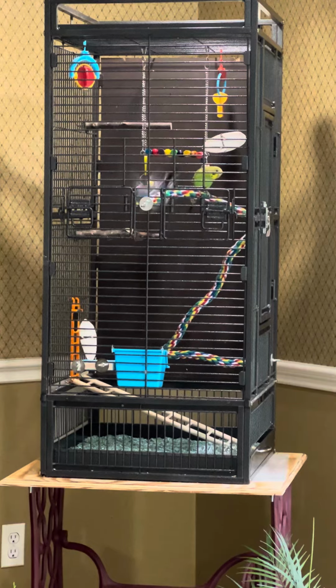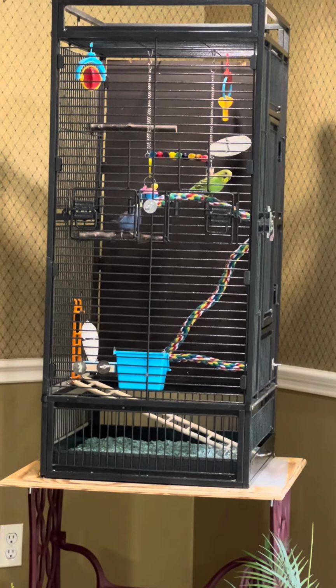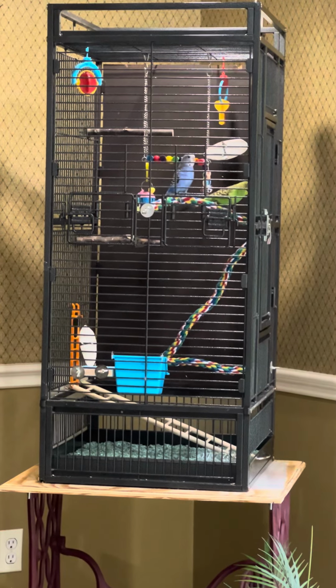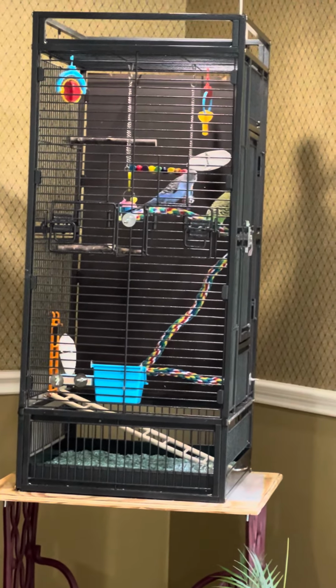We finally named them. The blue one is Blueberry. The green one is Key Lime, like the pie, key lime pie.